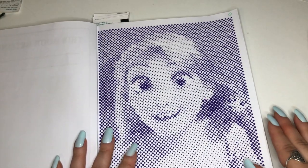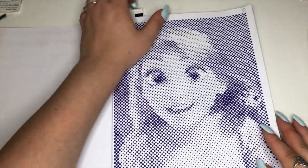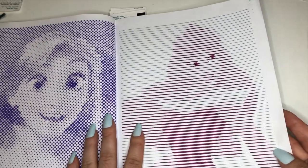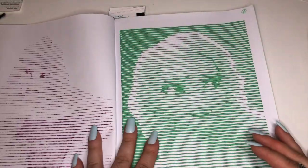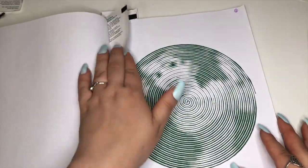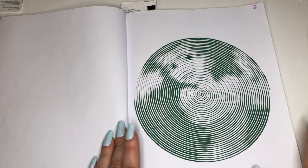So here we have Rapunzel. And then I believe this is Sleeping Beauty. Elsa. That's it. This is obviously a work in progress. Then I did a spiral one. I think spirals are my favorite. Ariel.